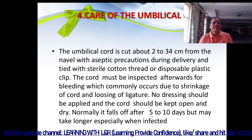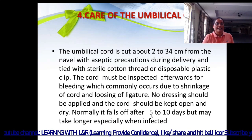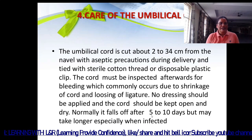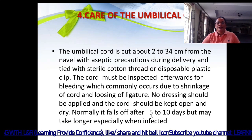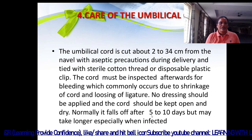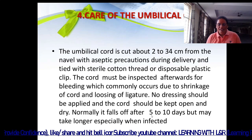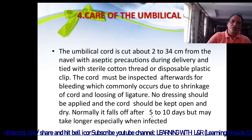The cord must be inspected afterwards for bleeding, which commonly occurs due to shrinkage of cord and loosening of the ligature. No dressing should be applied and the cord should be kept open and dry. Normally it falls off after 5 to 10 days of life of the baby, but may take longer, especially when infected. And in the umbilical cord, we have to observe two things. There are 2 arteries and 1 vein, and if 1 artery is missing, only 1 artery and 1 vein is present, then the child may be suffering from chromosomal abnormalities.